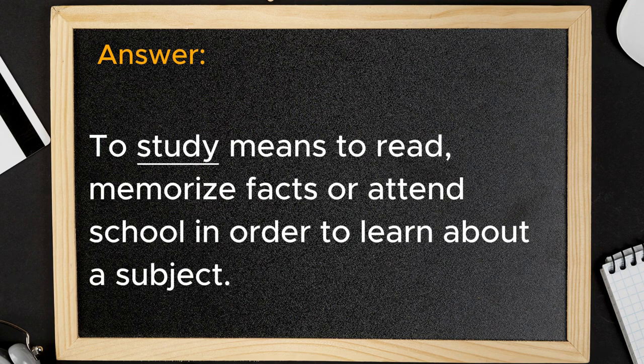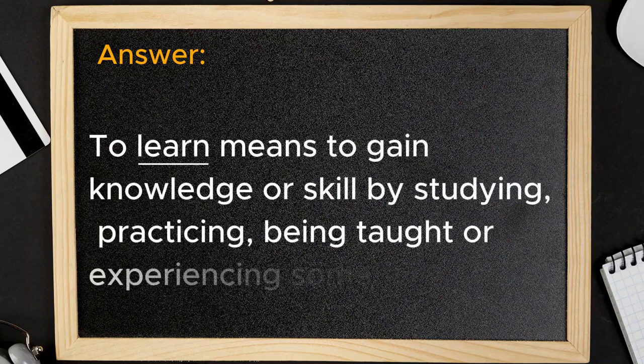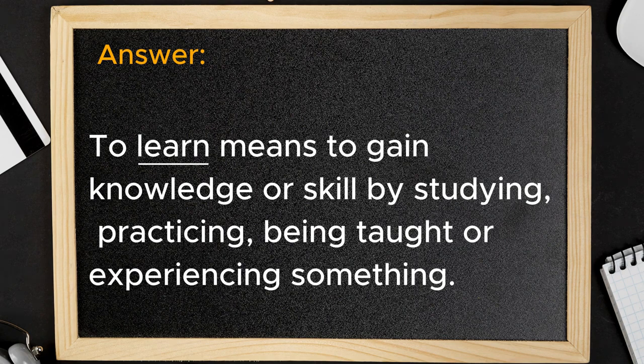Let's begin with the dictionary meaning of each word. These are from the Merriam-Webster Learner's Dictionary. To study means to read, memorize facts, or attend school in order to learn about a subject. To learn means to gain knowledge or skill by studying, practicing, being taught, or experiencing something.